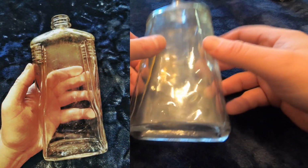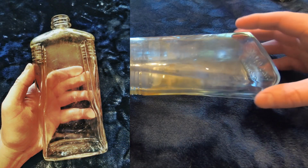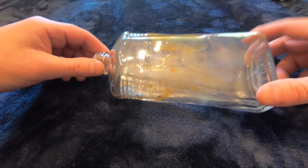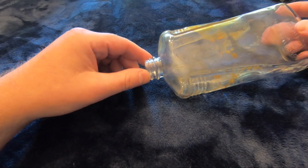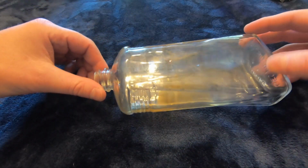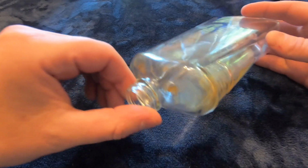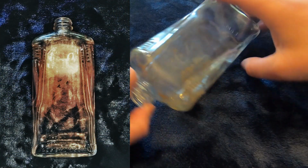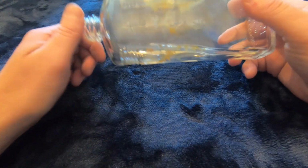Maybe this was some type of liquor, gin, whiskey, or something like that. Or maybe it was something else, something more benign. Maple syrup, maybe? I don't know. But I like this one because it has these cool design features, and it's solid.